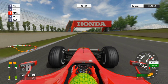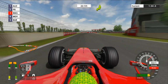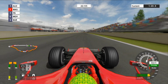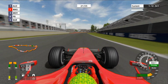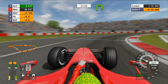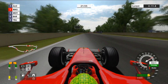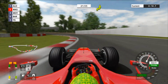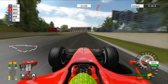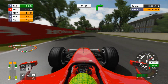Fisichella comes into the pits. This is an ideal opportunity for Barrichello to use his advantage and grab a position. Fisichella is looking right down the barrel here. Updating your position, second place, you get that? You're in second position. Inches past our commentary box. Fisichella is away. Fisichella is back on track now, getting himself back up to racing speed. No, not this time. Barrichello is still out in front of him.